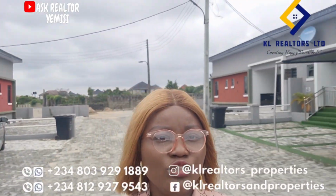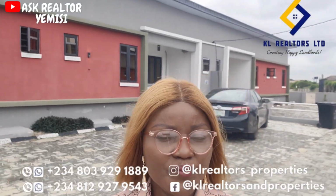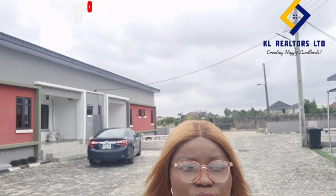And this is very affordable, and you can see that a lot of people are already living right here in this estate. So right now we have just 6 units of these semi-detached bungalows left. So if you hurry right now, you will still be able to get a unit.